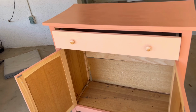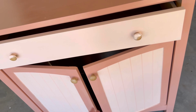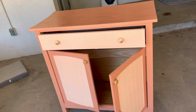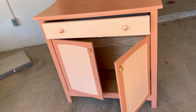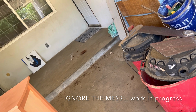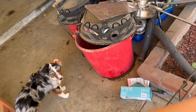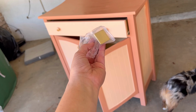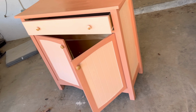Okay, so I have finished painting it. I'm just waiting for it to fully dry. Now I'm gonna screw a few pieces back together because there are bits of it falling apart. I'm gonna really clean out the inside. And then I have, from when we moved in, a bunch of extra little gold knobs. So I think I'm gonna replace those wood ones with these gold ones and see how it looks.